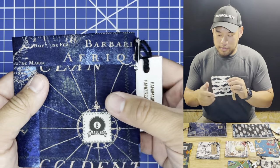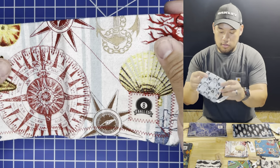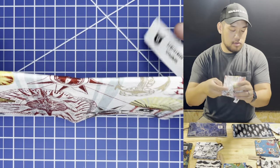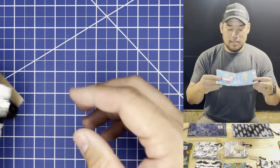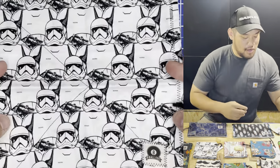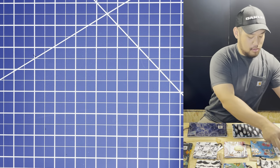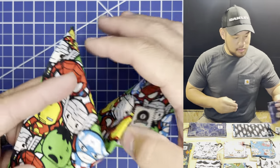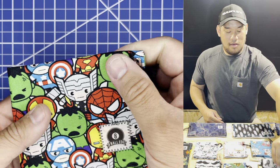Many different pattern options, as you can see. Mustache, Star Wars Stormtroopers, Imperial stuff, nautical seashells. I like to call these that old school Ed Hardy tattoo kind of thing. Funko Pop style Marvels. Let's see here, like nautical maps, even peppers, Halloween stuff.